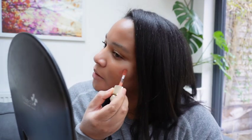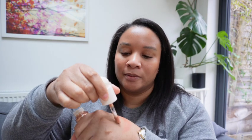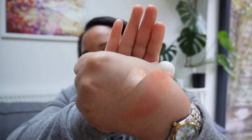I might be doing this all in the wrong order because I don't know what's in the other boxes, but I'm just going to put a tiny bit on because I've heard you don't need much. Just a little bit more than a tiny bit, actually. Let's see what that looks like. I'll do a swatch of this on the back of my hand as well. So this is what the Rare Beauty highlighter looks like. It's really glossy and sheeny.